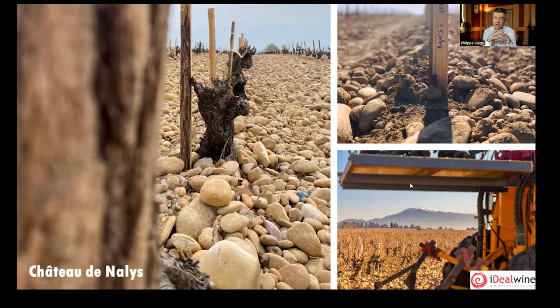Nalys currently carries the 13 different grapes of Châteauneuf-du-Pape. So in the Château de Nalys 2019, you of course find a majority of Grenache, but the second largest grape here is Syrah. And we have easily a third up to 35% Syrah in the Château de Nalys 2019. We also have a little bit of Mourvèdre, but we also find the Counoise, and you know, all the different grapes that you can find in Châteauneuf-du-Pape.